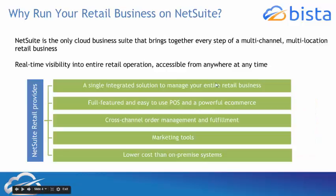Let's see why you need to run your retail business on NetSuite. As we know, NetSuite is the number one cloud ERP solution. Also, it's the only cloud business suite that brings together every step of the multi-channel and multi-location operations required for a retail business. NetSuite is completely on cloud, and you do not need to worry about your POS or your in-store applications. You do not need to worry about your operation management systems. It is all in one solution, and it is completely on cloud.